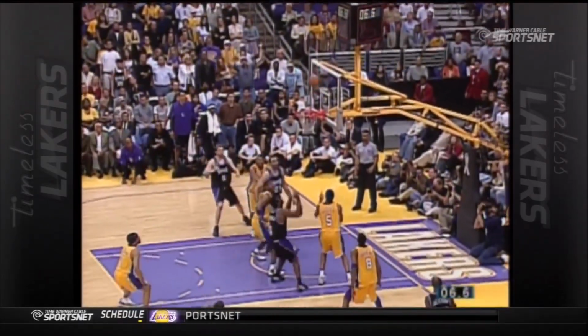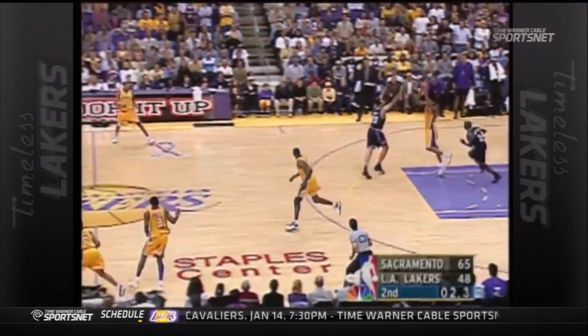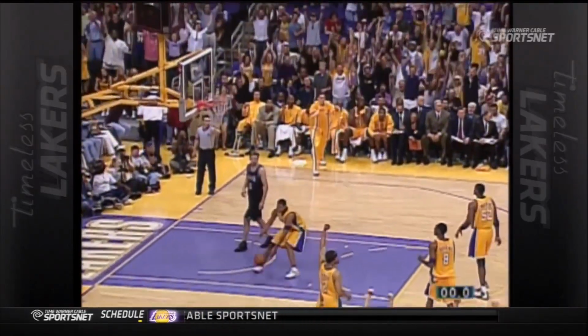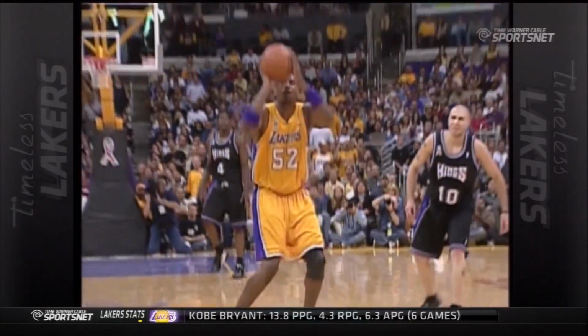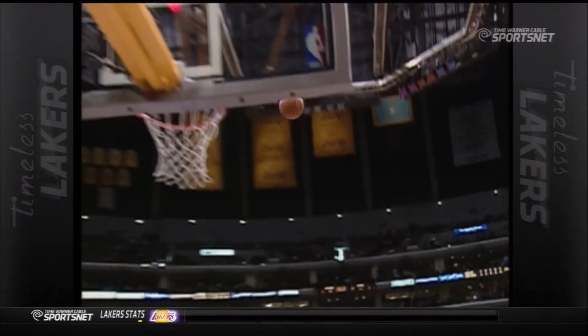And this brings us to the end of the first half, when Samaki Walker hits a crazy shot at the buzzer for a 3. The problem is it was late, but the rules back then did not allow a replay unless it's at the end of the game. Obviously, this comes back to haunt the Kings.